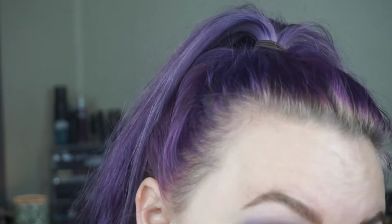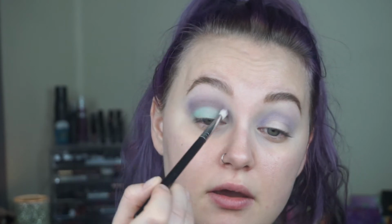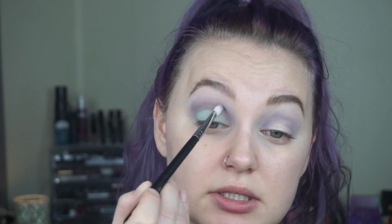Place that all over the lid. Let's blend out that crease. I have to say, that one you really have to build it up and really pack it on there. But I don't think I have any fallout, and it does build really nicely.